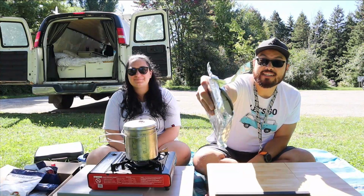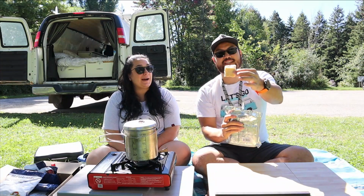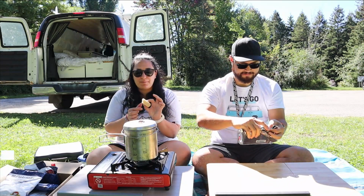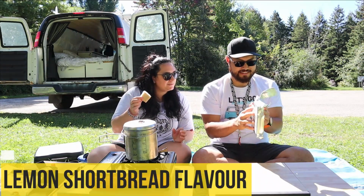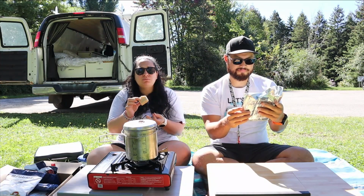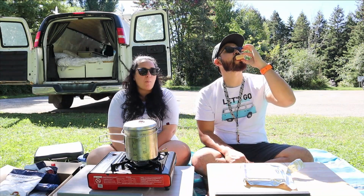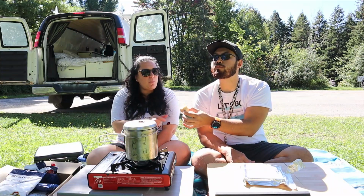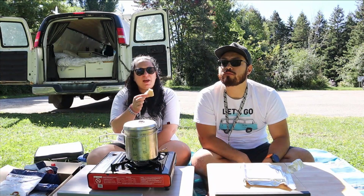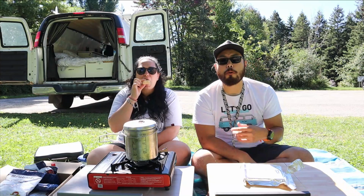So it looks like this. Wow, this is 400 calories. Oh my god, this smells like shortbread. Does it say what flavor it is? No. Mmm. It's like lemony shortbread. Yeah, that's delicious. Oh, very good.